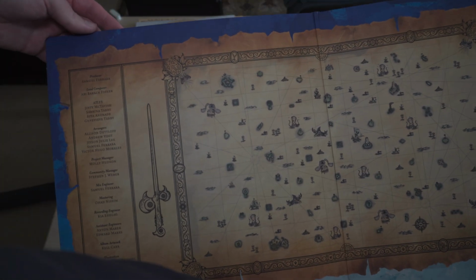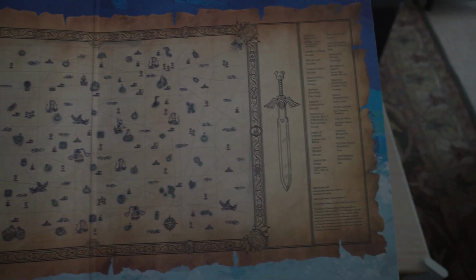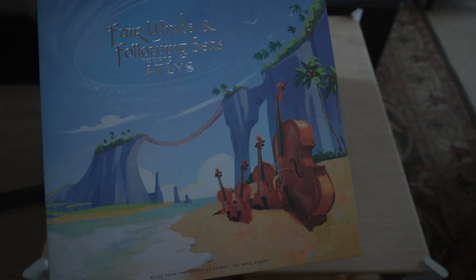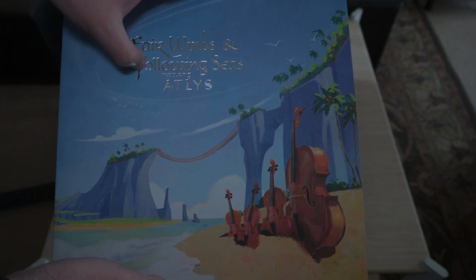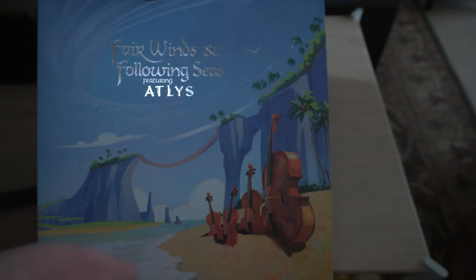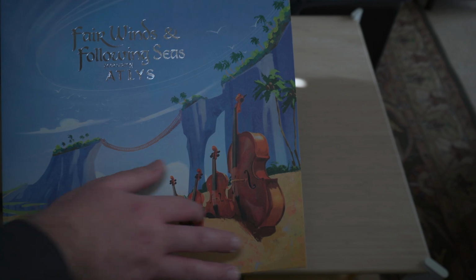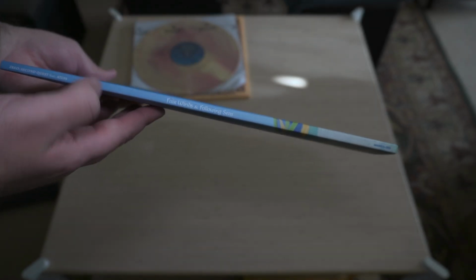But you can take a look at everything here with the credits and such. Got a lot of very talented soloists working on this, and of course ATYLS themselves did a fantastic job. So the folder itself does have this foil stamped text here, which is a little bit similar to what we did on the CD release. The instruments, though, are not raised, but it still feels like a fantastic folder.